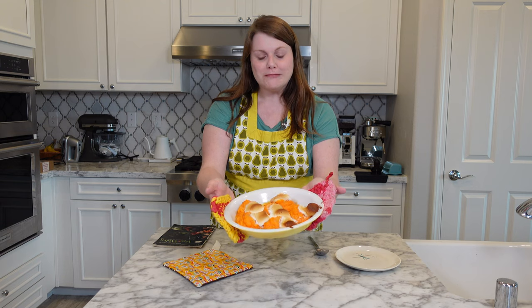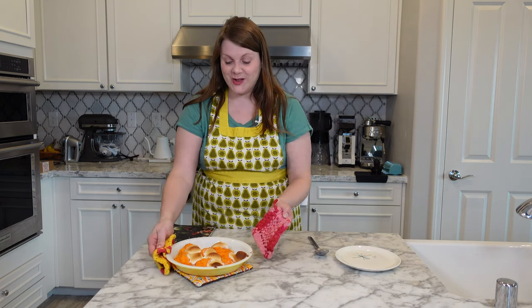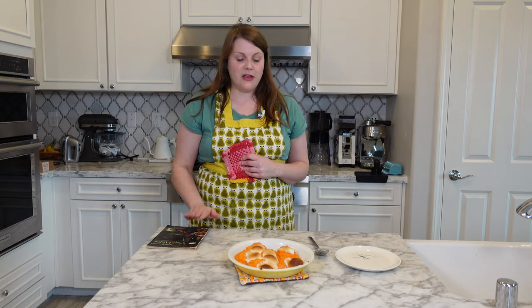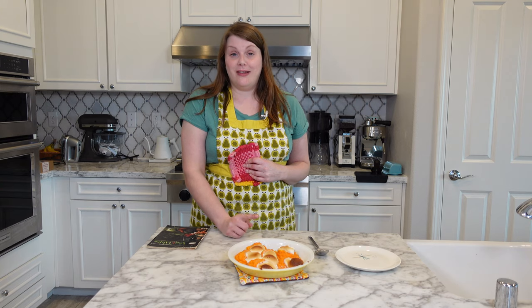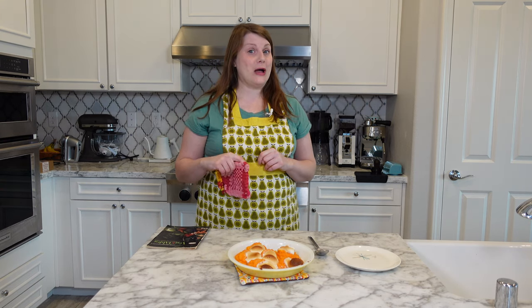They toppled over. I kind of expected that, but they smell really good. My whole kitchen smells all sweet and toasty and caramelized. So I'm pretty excited to give these a try. I think these are gonna be a little bit better than the last video I made, which was Effie's pumpkin soup. If you wanna laugh, check that one out.